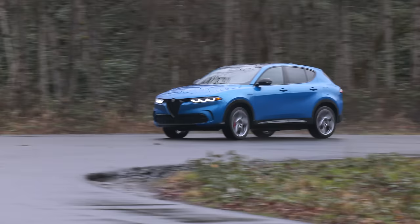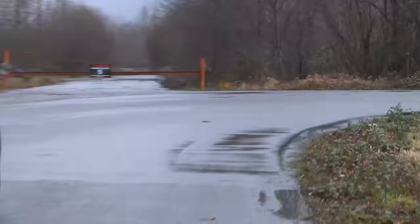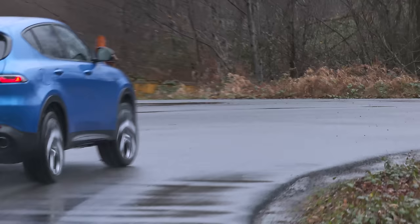Buyers aren't gravitating to sports cars the way they used to. Good thing automakers are delivering SUV crossovers with enough performance chops to entertain enthusiasts. Alfa Romeo proves it can be all things to all people with its Stelvio. Now there's Tonale, its smaller sibling.